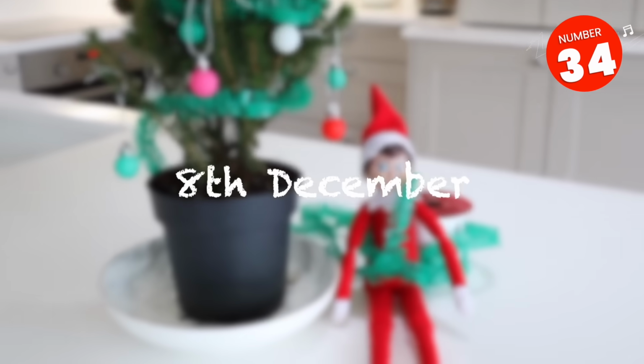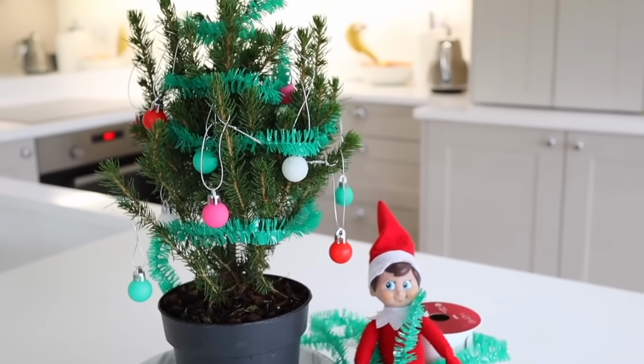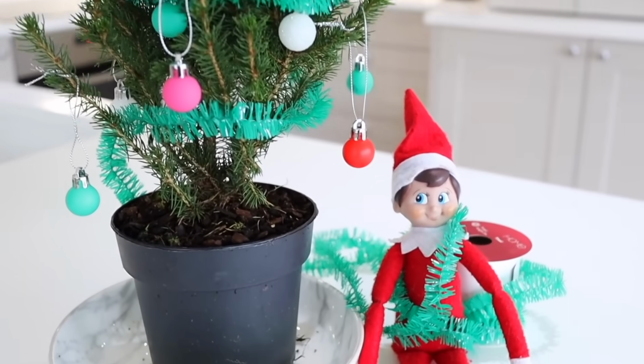And he also brought us a really cute little Christmas tree with mini decorations and tinsel. He decorated some of it, and then the boys decorated some of it as well, and he was all wrapped up in the ribbon.